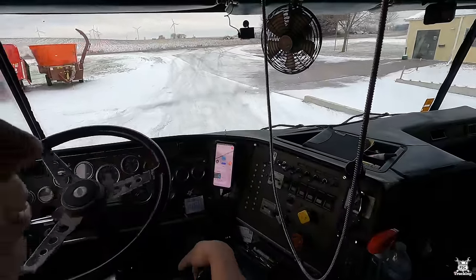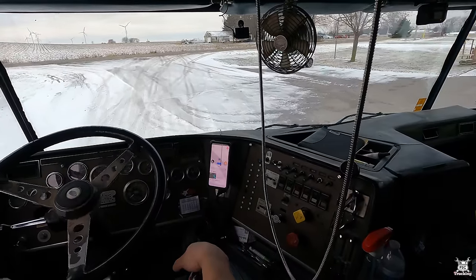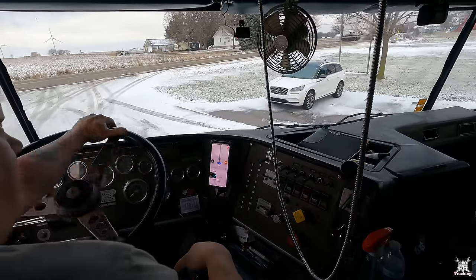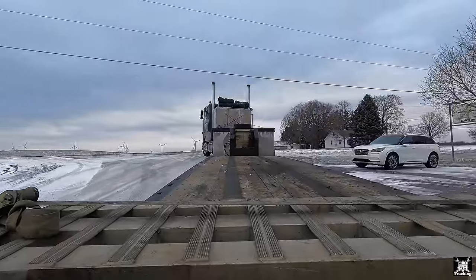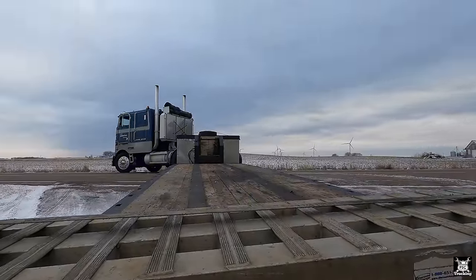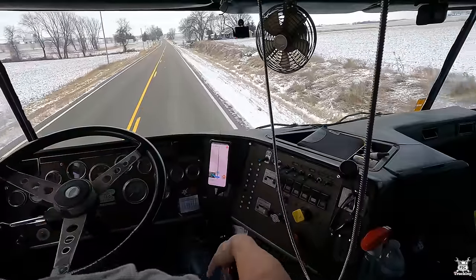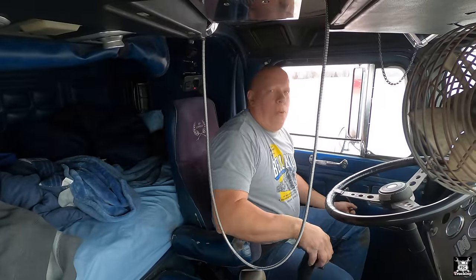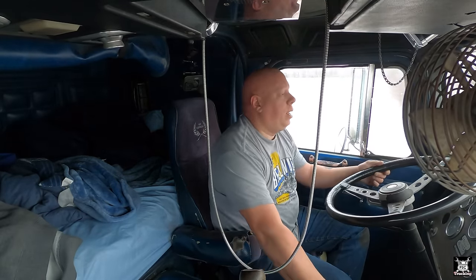Sometimes I wish I redid the diffs in this truck. I had put lockers in it too. Yeah, I know. If there's no traffic, we ain't stopping. We're just gonna keep them rolling. I don't see no cars that way. I don't see no cars this way. Let's go. Take the diff lock out. Swoop and ride. Whoop whoop. Anybody remember that? Oh, I miss the glory days of chicken trucking.